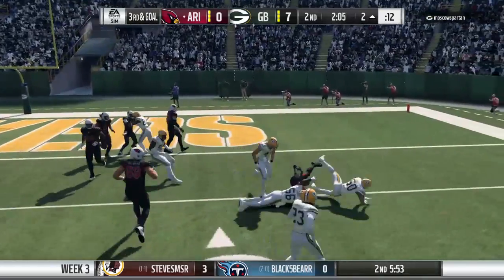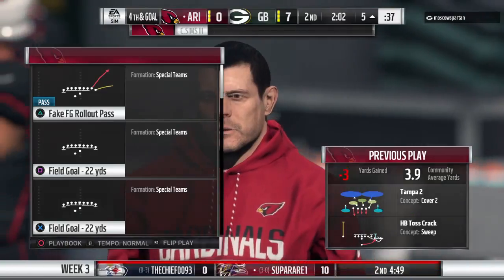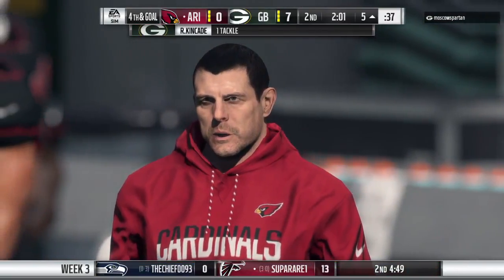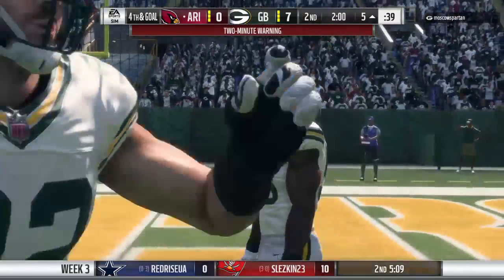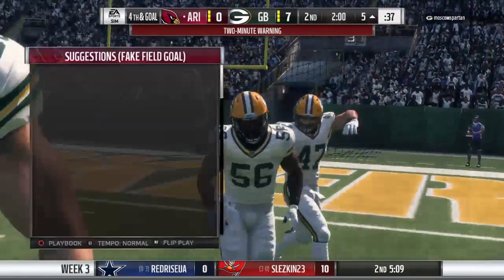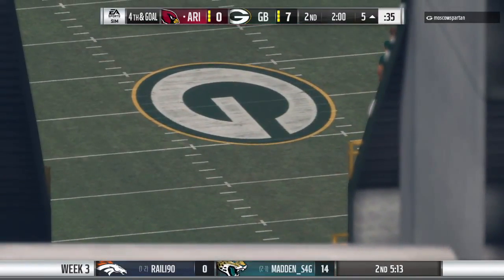And a first carry here for Charles Sims. And he'll go backwards, losing yardage to the 5. A loss of 3 to bring up 4th. On to try the field goal now, Phil Dawson from the right hash, and this one just a chippy. 2 minutes to play here in the first half.